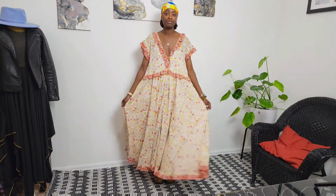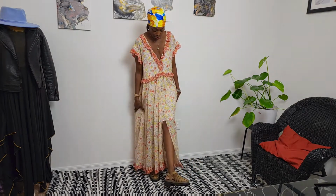For this one, it's an oversized dress. I'm wearing a medium. I was actually looking for a large because I wanted it to be longer and flowy and really oversized, to drape on me a little bit more than it is right now, but the only size I could find were mediums, so I stuck with a medium. I may end up going to another Marshalls to see if I can find a large, but for now it's not bad.